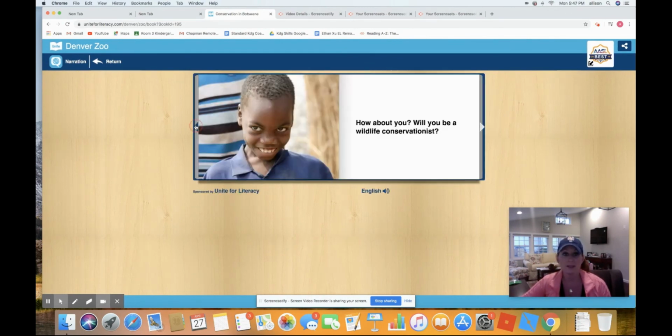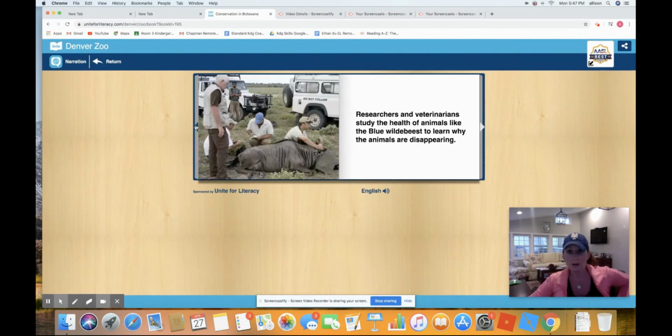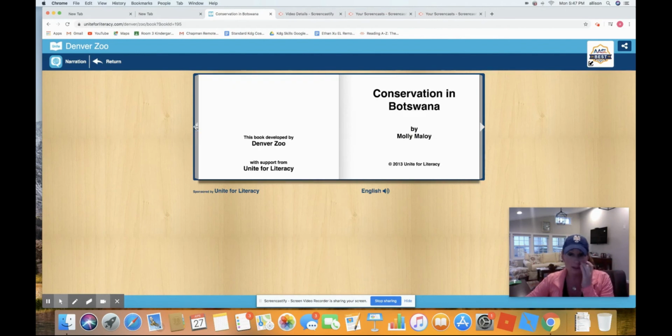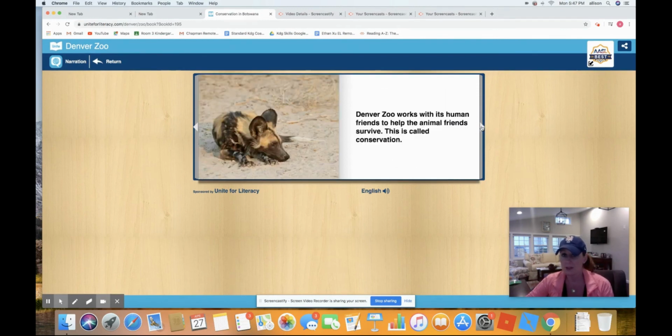That's the end of our story. So again, if we go back like we did before, when we learned about those kangaroos that lived in the treetops, we think about the main idea of this story. Well, what do you think the main idea was? Think about what this story was all about. Okay, I think the main idea was that the Denver Zoo wants to work with people and animal friends to help animals survive. And that is called conservation.